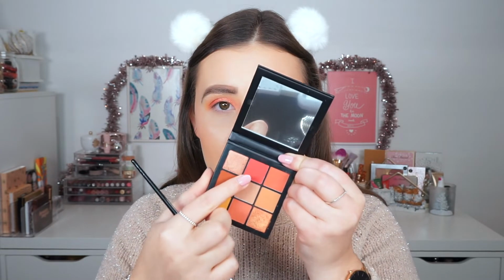I'm going to go back in with this shade and a very precise brush. And what I'm going to do is try and apply a little bit just right where the concealer ends. This is not a good brush for that. Hold on. That's already a little bit better. And this is going to help to cut the crease even more.